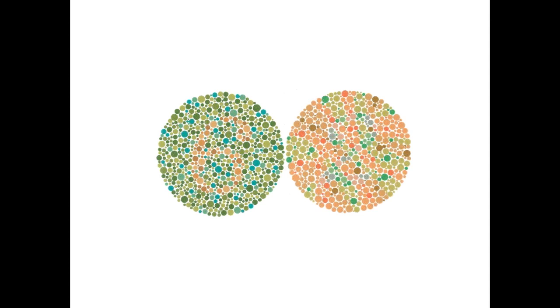I'm not sure if anyone is familiar with these kind of diagrams. These are from the Ishihara color deficiency test. I know my eye doctor often gives me this test when I go in. I'm sure others have seen this. I know my children have had it in school. And what we're supposed to determine here is that there's numbers hidden in these series of dotted patterns here.